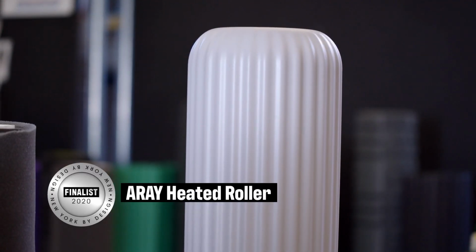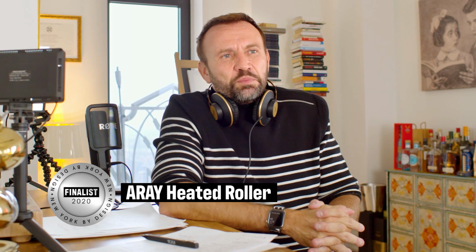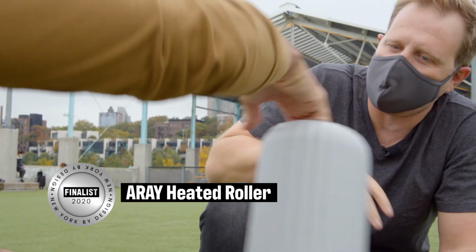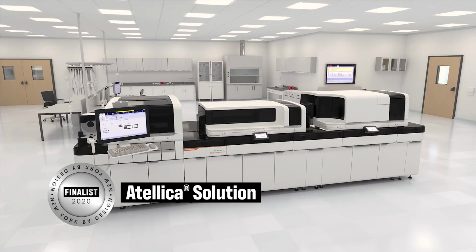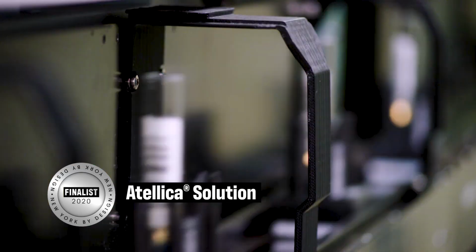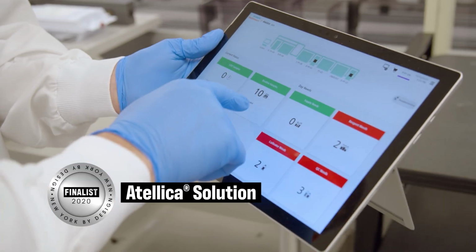It's just a beautiful object, but with a very clear functionality. I think it deserves to be in the final. I'm really excited that it's in the top 10 because it's hitting so many of the criteria that I'm looking for as a judge. I'm really glad that Atellica made it. I think it's such a great project that shows the power of what good design can do. And this is just one of those solutions that's game-changing, for sure.